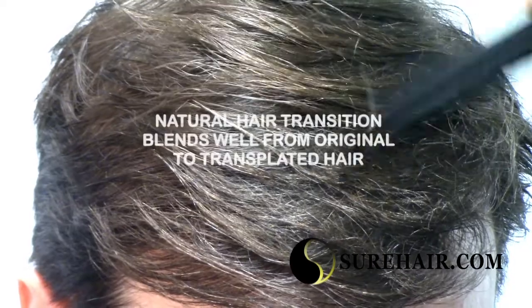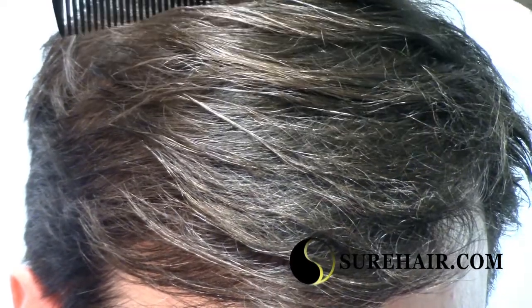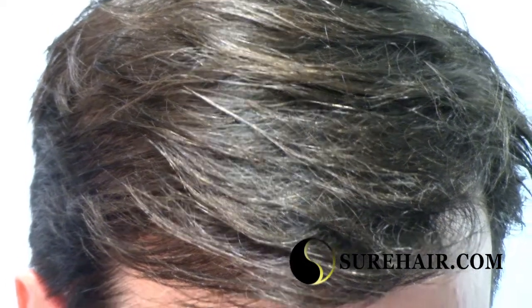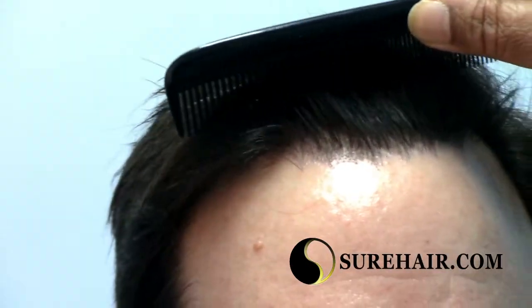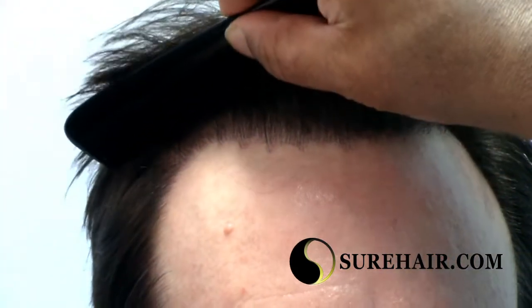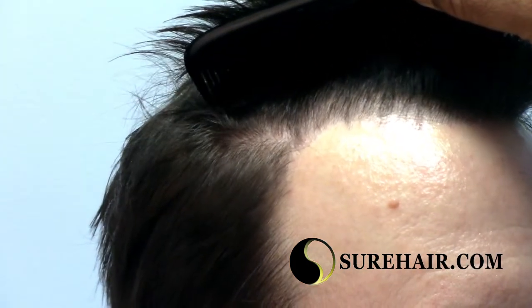And here you can see the hair with the imperceptible overlap or transition into the natural hair which is here. So this is transplanted hair, this is natural hair. Once again, let's look at the hairline, please. You can see the very natural high density hairline. Turn to your left, please. More. Let's look at the back.